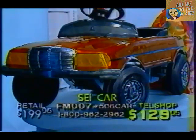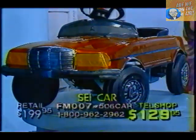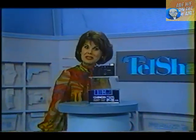Okay, the FBI car is the car on your screen. This is for the little types in your life. $199.95 is too much to pay. Go for $129.95. That's a much better price, and it's available to you here at TelShop. We have something that was so popular not long ago, several segments ago, I would say, that we're going to bring it back here on TelShop.